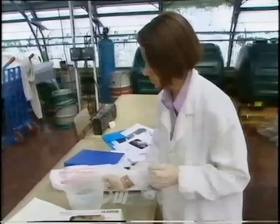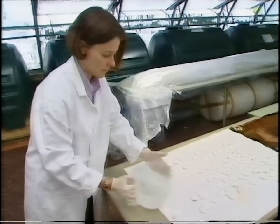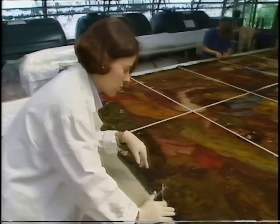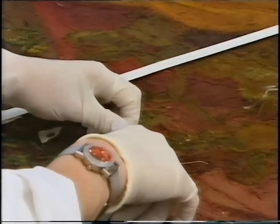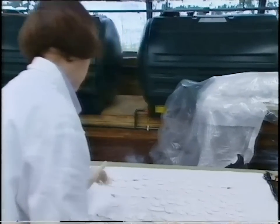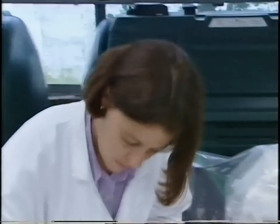Final crucial tests are needed before the tapestry can be washed to discover if the dyes will run. I'm going to take a sample of almost every colour I can on the tapestry to test for wet fastness. The tapestry is divided into sections so that Julia knows exactly where the threads have come from. Each thread is covered in cotton wool soaked in a detergent and water solution.